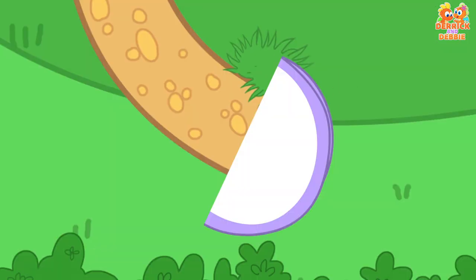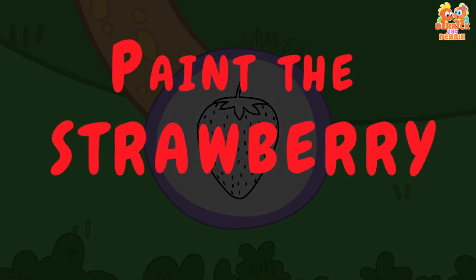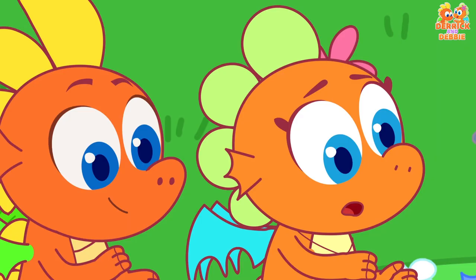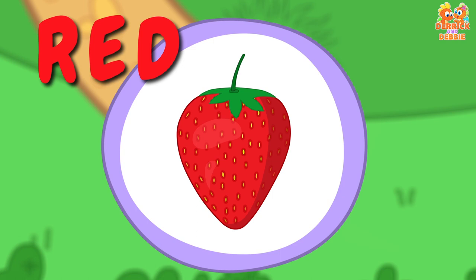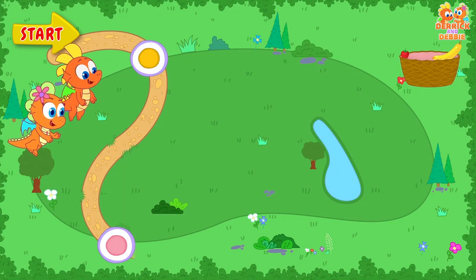Next spot! Strawberry! Paint the strawberry! Woohoo! Red! What should go in the basket?